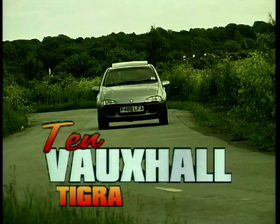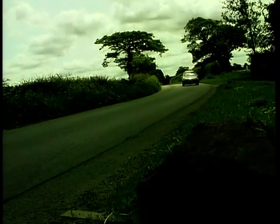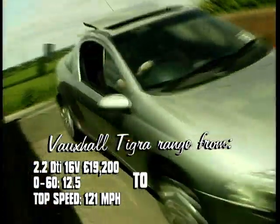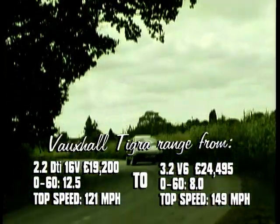So let's start at number 10. And this is the car which isn't on the current price list as it's now been deleted. The Vauxhall Tigra was not a bad little coupe for its time. Remember, this came out before Ford's Puma and Renault's Megane and was pretty much the only affordable coupe around.